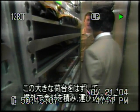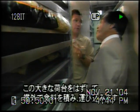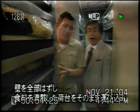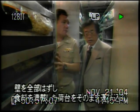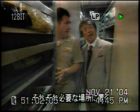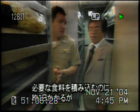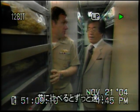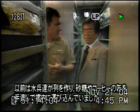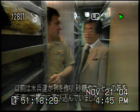And we bring these big pallets down. We actually load them outside the submarine, and then we bring them down, and this wall over here actually goes away. So we take away the entire wall, bring down these pallets as they are, fully loaded, and then slide them in on air pallets to where they need to be. And so we can load the ship with all the food we need in just about a day, which is much better than it used to be, where you had to basically form a fire brigade and hand sacks of sugar or cans of coffee from one sailor to the next to get it down into the ship.